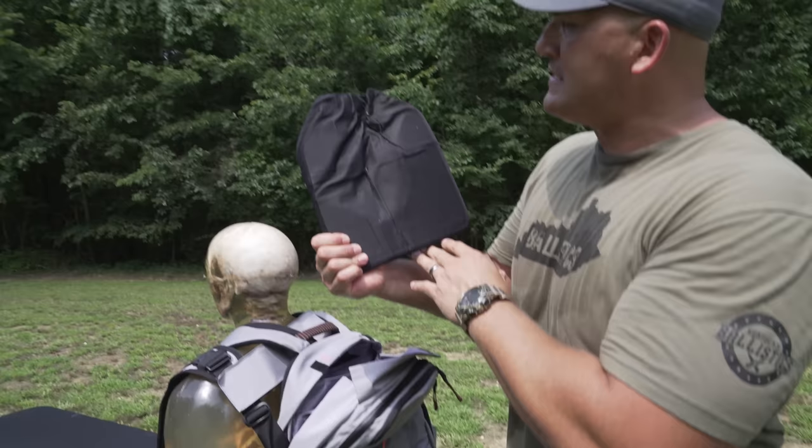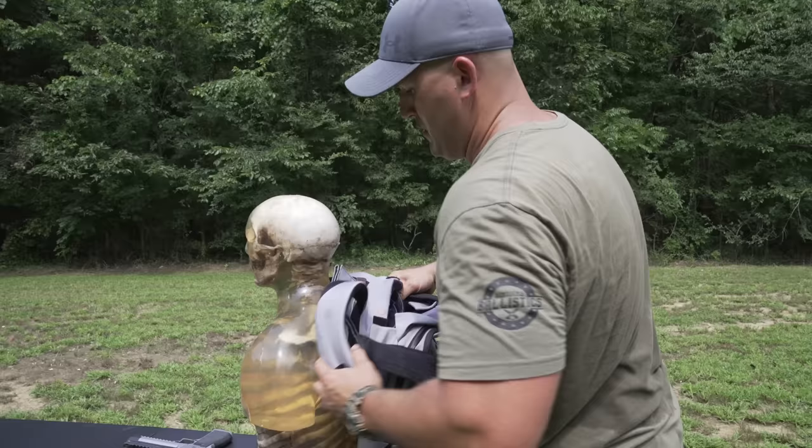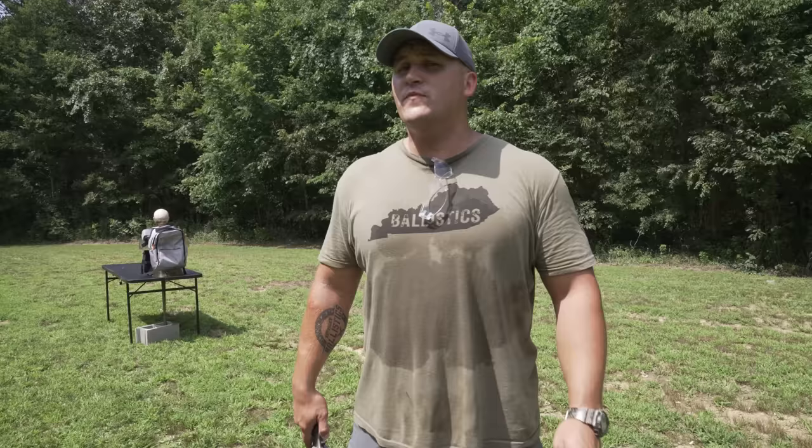The 44 Magnum was caught in the plate, and Mr. Zombie is looking A-okay. There are no marks on his back, but I'm sure that you would have felt that. So it did its job. It stopped what it was rated for, a 44 Magnum full metal jacket. It also stopped a 1-pound harpoon.